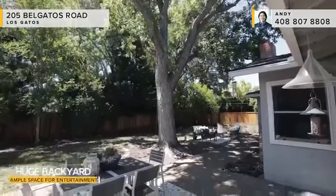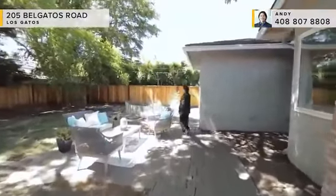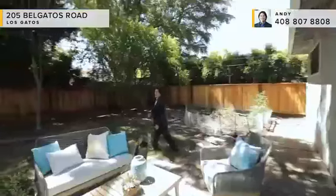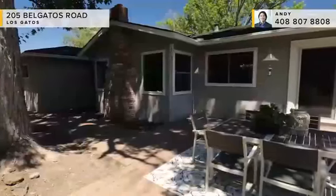All right, here we are in the backyard. It is super spacious. My owners, they did a great job making a little garden area for tomato plants and other vegetables. But just imagine yourself out here on a hot day enjoying a great barbecue on the 4th of July.